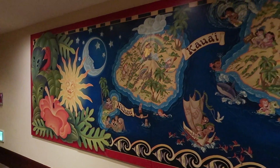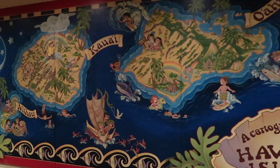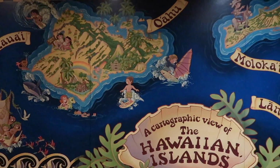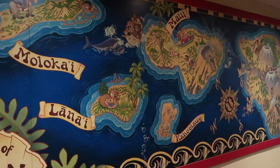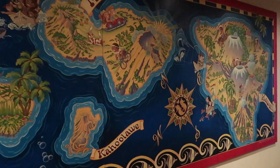One thing that we wanted to point out was how amazing this artwork is. So this was actually found in one of the towers where the DVC rooms are, and it kind of shows all of the islands here in Hawaii. And it's just beautiful. Whoever did this art, fantastic job.